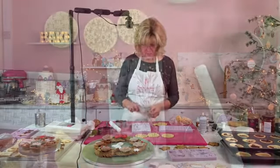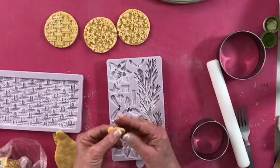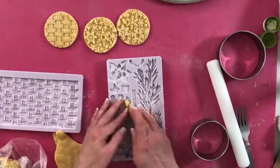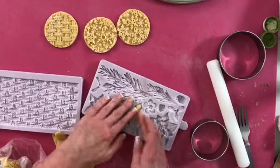Okay, so I've got the winter wreath here. Oh, I'll do this one actually, the bigger one. That looks so good, that basket weave one, doesn't it? They look slightly big, but don't forget they are going to shrink a little bit when they're baked. The cookies spread, the pastry shrinks.